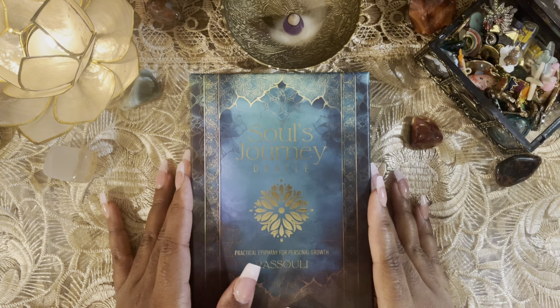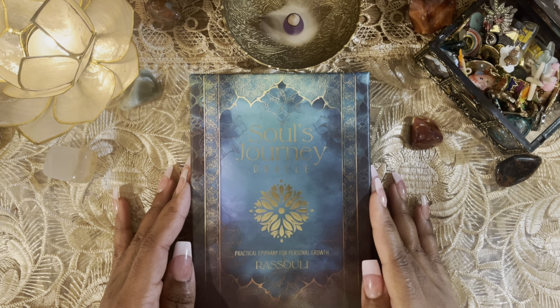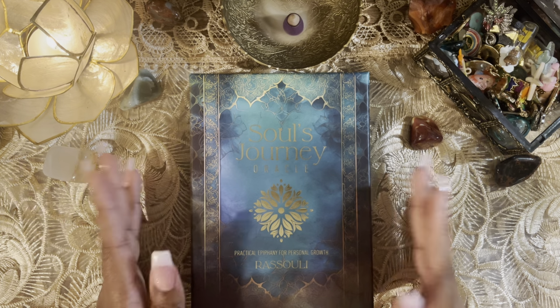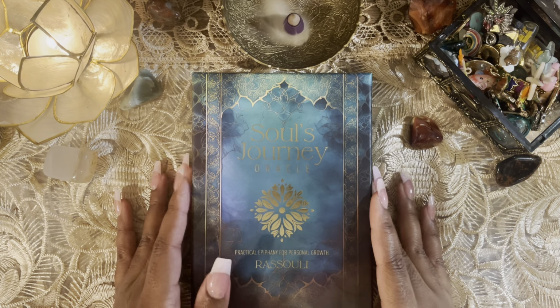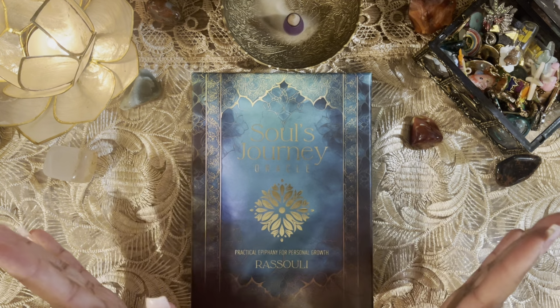Today we're going to be taking a look at the Soul's Journey Oracle by Rasuli. I got this one today from Llewellyn, so I'm really excited about that. I haven't opened it up. I don't know what it looks like. But yeah, we're going to take a peek at this.